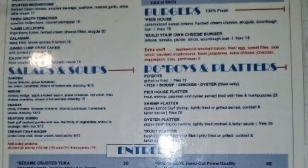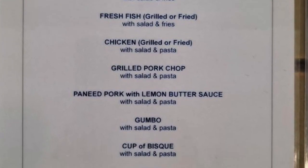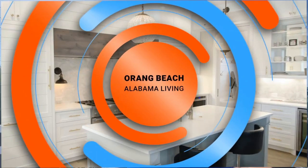We're going to take you for a tour today around the restaurant, just show you some of the things that are on the menu, and just show you what you can expect if you decide to move to our little slice of paradise. So let's get to it.